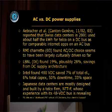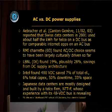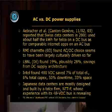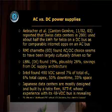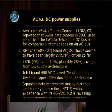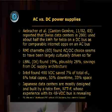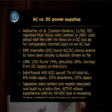Lawrence Berkeley National Lab found savings probably upwards of 20% from DC supply architecture. Intel, with a different sort of study, 400 volts DC, found 7% of total electricity for the facility, 6% of total capex, half the downtime, and a third of the space could be saved with DC. To my mind, the most convincing data are coming from NTT Facilities, a very large Japanese operator, builds most of the data centers in Japan, and it's historically a telco firm. So they have enormous experience of this stuff.